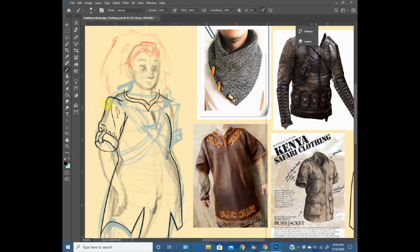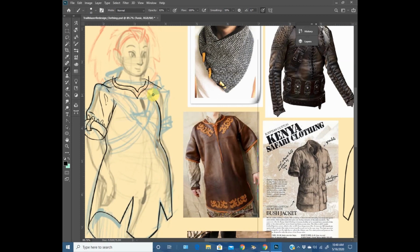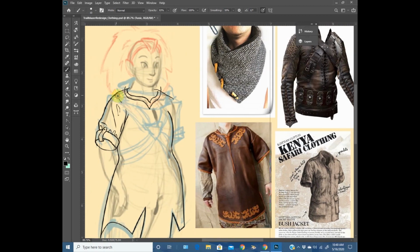Now, originally I was trying to look for a way to incorporate this shoulder pad I had going on with the silhouette. Ultimately, though, I figured it was more trouble than it was worth. Moved on. Sometimes you have to do that. Sometimes it's for the best.